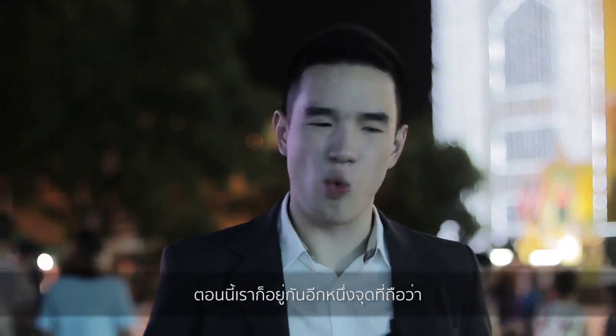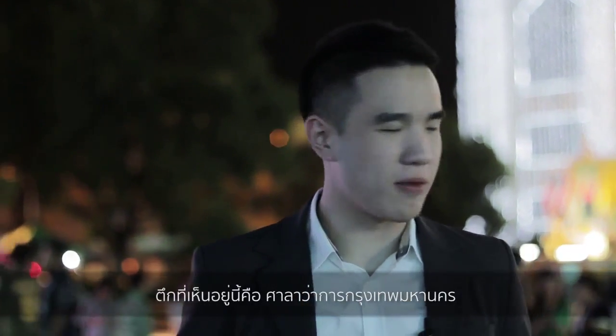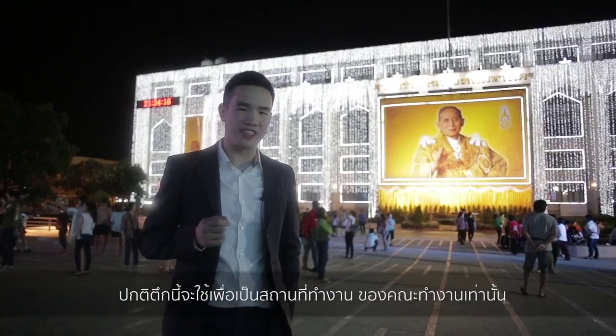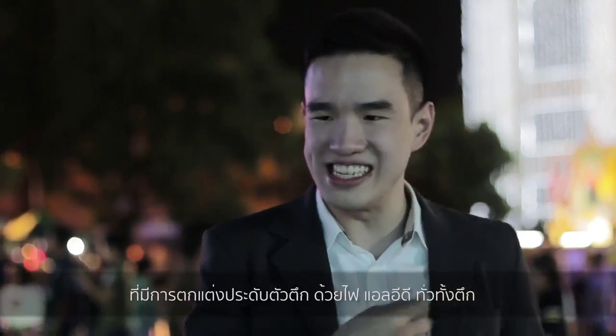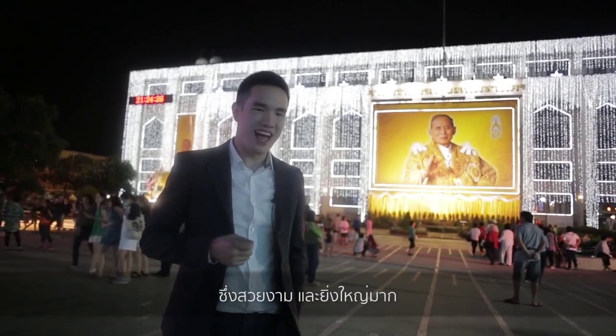Now, we're here at one of the biggest highlights of this event: the governmental building of the Bangkok Metropolitan Administration. Usually, they use it for governmental use only, so they don't normally decorate it with lights. But this event is so special that they decorate the building with LED light bulbs all around to make it beautiful and elegant.